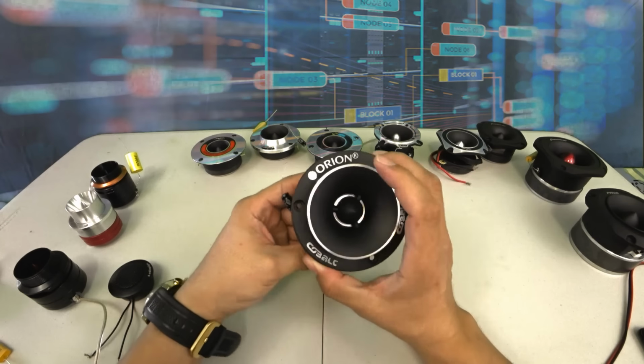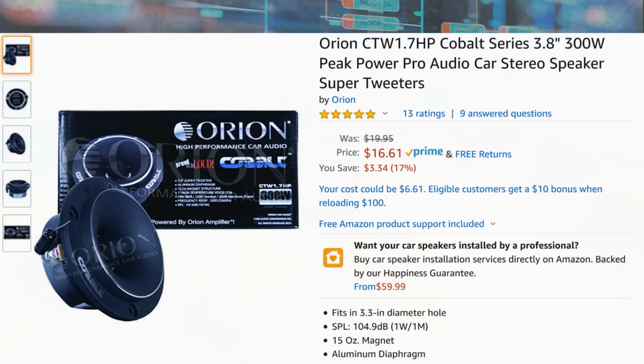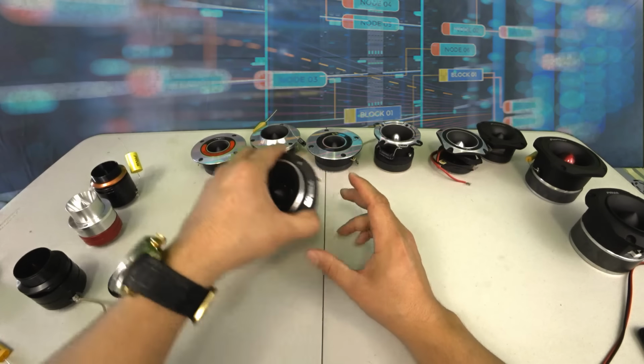This is the Ryan, the cheapest tweeter in the market, and the sound quality is amazing for the price. It's 300 watts by 4 ohm, and it gets loud without distortion.